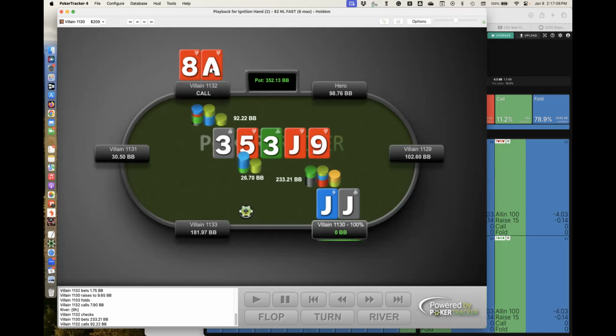You can have a flush, and if he has fives, he also calls. So this might be an interesting hand to look at heads up, because the turn card is so interesting. 4.5, look at that. 3.5x pot. That's a beautiful thing.